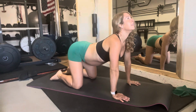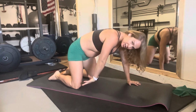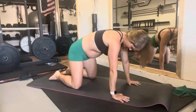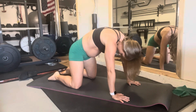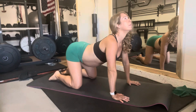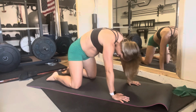Lift. Draw in. And don't forget to draw in at the belly too. So you're not just lifting the spine, you're really trying to pull in at your belly here too. Gaze up. Gaze down. Now, an inhale on the looking up, exhale on the looking down can really help you get the most out of this.